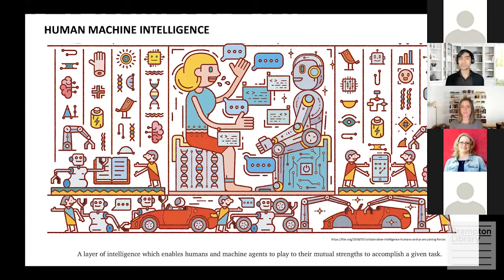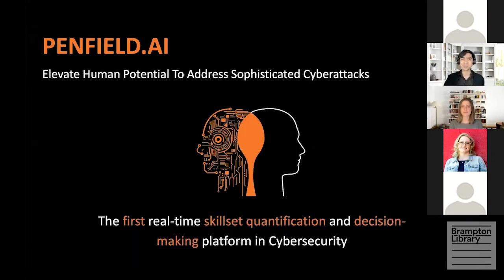One element of human-machine intelligence, according to Penfield and our research, is the ability to really understand your human analysts and their strengths and weaknesses. Based on that, we can distribute workload and optimize certain processes so that your humans can do the work they're best at doing, while we let the machines do what they're best at doing. In addition, we add a layer of communication to enhance the collaboration between the two entities. So that's human-machine intelligence in a nutshell.